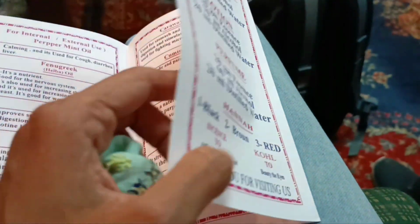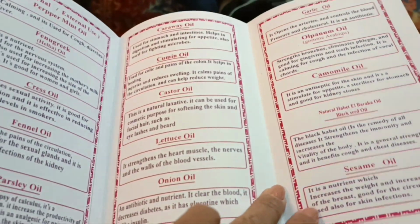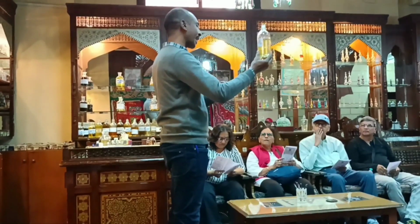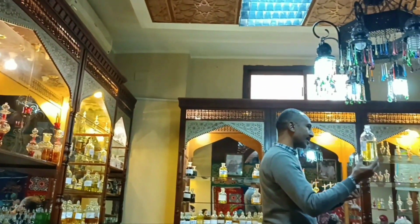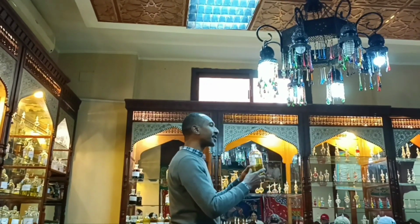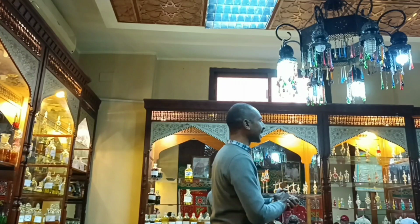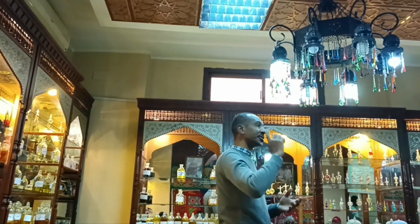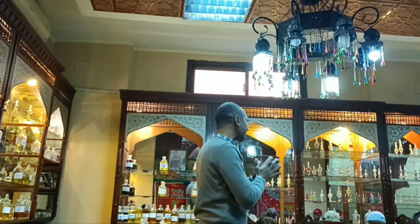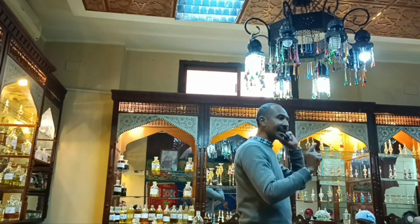Well, you know, what we have here is the pure natural essence. We get it directly from the flowers. It's not mixed with any chemicals. You know, this essence here in Egypt was a very important material in the life of the ancient Egyptians. So it's holy oils. Nowadays, we use natural perfumes just by a delicate touch on the skin.